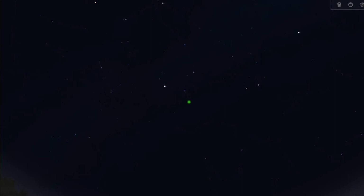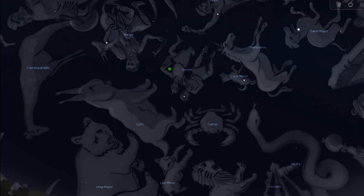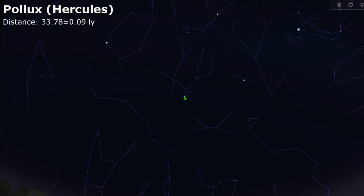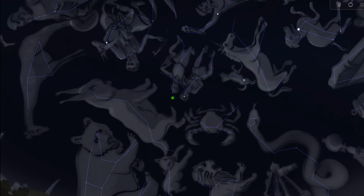If you move towards the east from Auriga, you'll find 2 more bright stars shining with a few more stars above them, and what you're noticing here is the constellation Gemini. Among the 2 bright stars, the one towards the north is Castor and the one towards the east is Pollux. Castor and Pollux are the 2 twins of Gemini constellation. Whenever you see Gemini constellation, it is depicted by 2 humans or 2 figures. Those are these 2 brothers, Castor and Pollux.